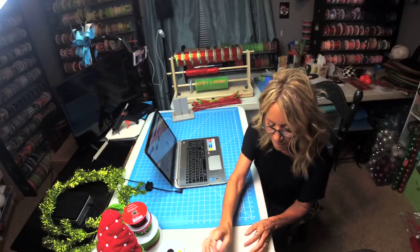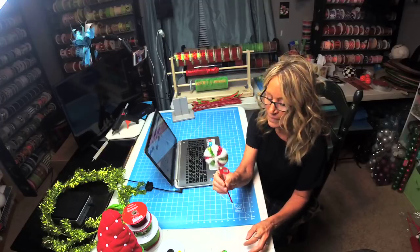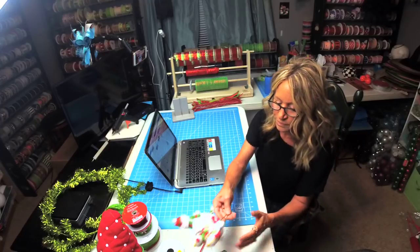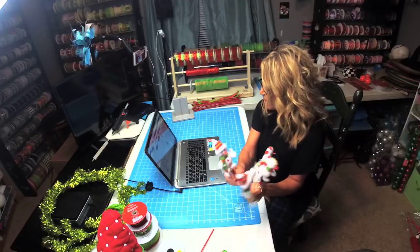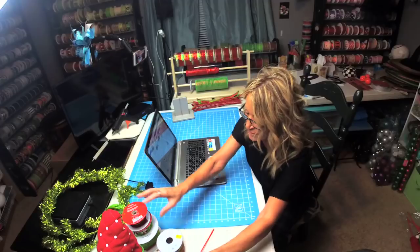So I got them. We got these little lollipops. And we have these snowmen too. I have a lot of different snowmen. I love snowmen though. But I bought them in all different colors. So we have this. And then these are ribbons.